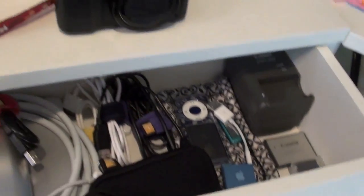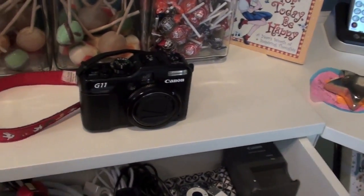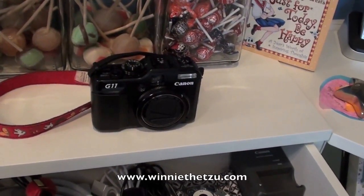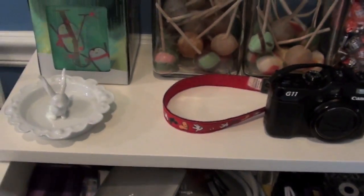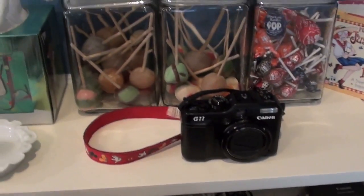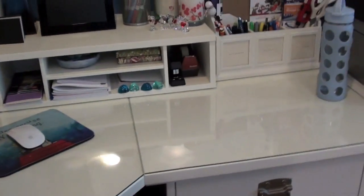and my little camera. And then I would keep my Canon G11, which is what I take most of my blog photos for my WinnieTheZoo.com blog with. I would keep it in there, but I use that camera every day, so it just kind of floats around. And I would normally be using this watch a lot more often, but not for the past few months, and not for a little while longer. So that's that side of the desk. Whew, going at breakneck speed here.